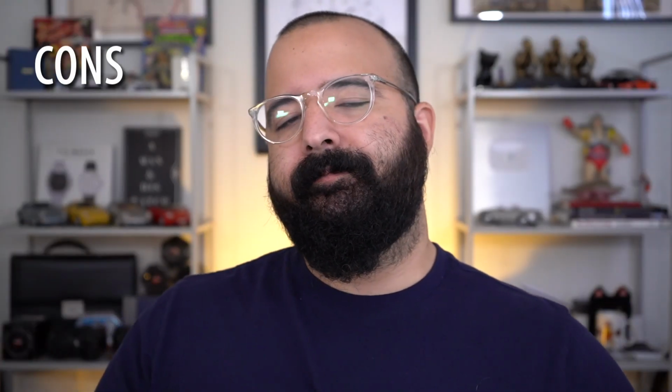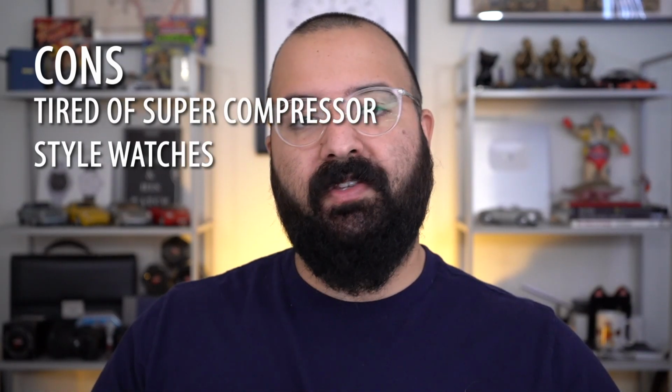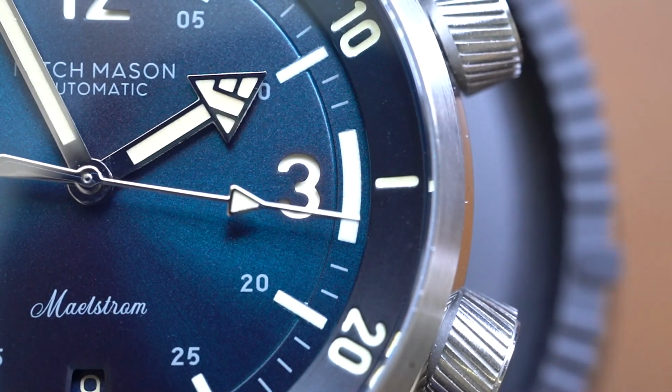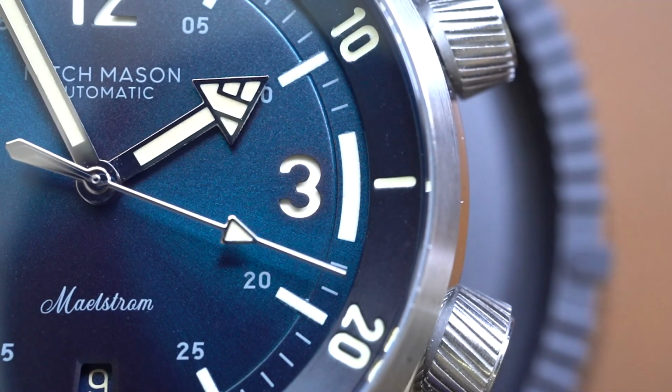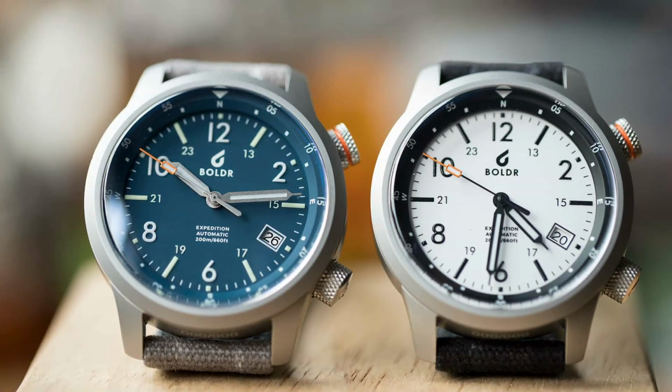First con, I'm quickly becoming tired of these super compressor style watches. They were novel and interesting when we started seeing them come back once in a while. And the Boulder Expedition had the dual crown. And over and over and over again, we're just, come on, guys, cool it.